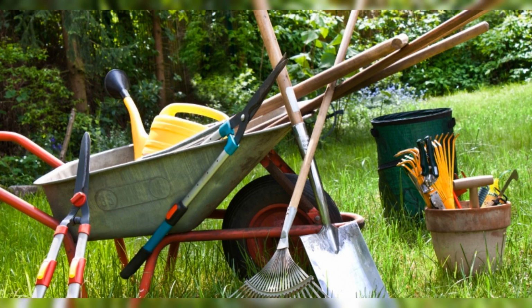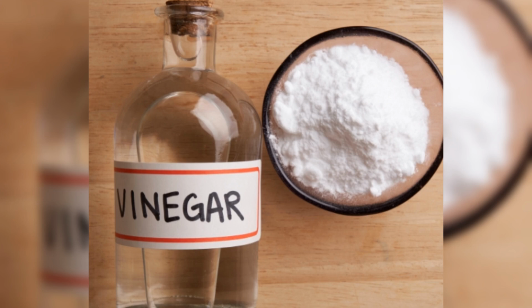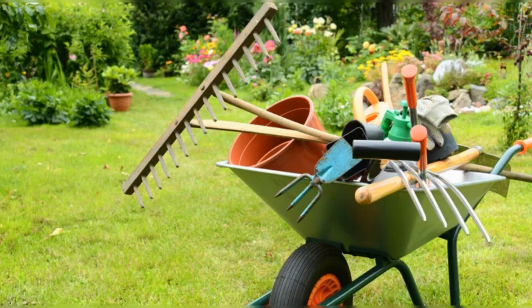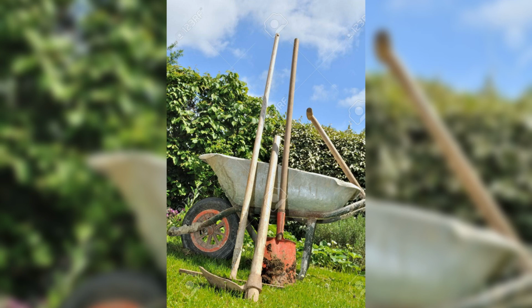Number 21. Vinegar to clean garden tools. Vinegar is an effective and natural way to clean and maintain garden tools, removing rust, dirt, and sap buildup. Submerge rusty or dirty tools in a bucket of white vinegar for several hours to dissolve the rust. After soaking, scrub them with a wire brush or steel wool to remove any remaining residue. Rinse thoroughly and dry to prevent further rusting.